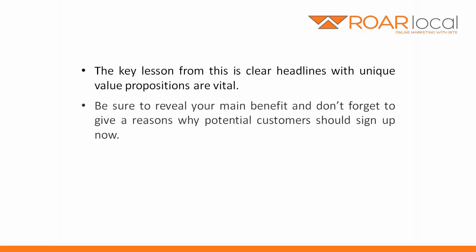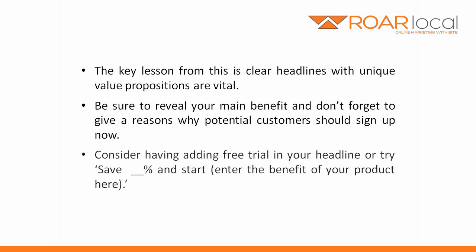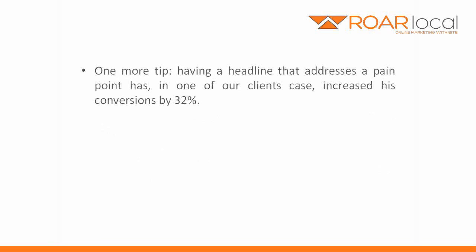Be sure to reveal your main benefit and don't forget to give a reason why potential customers should sign up now. Consider having free trial in your headline, or try something like save X% and start enter the benefit of your product here. The most important thing is to test to see what works. One more tip, having a headline that addresses a pain point has, in one of our clients' case, increased his conversions by 32%. Step 4, they tend to have short forms.